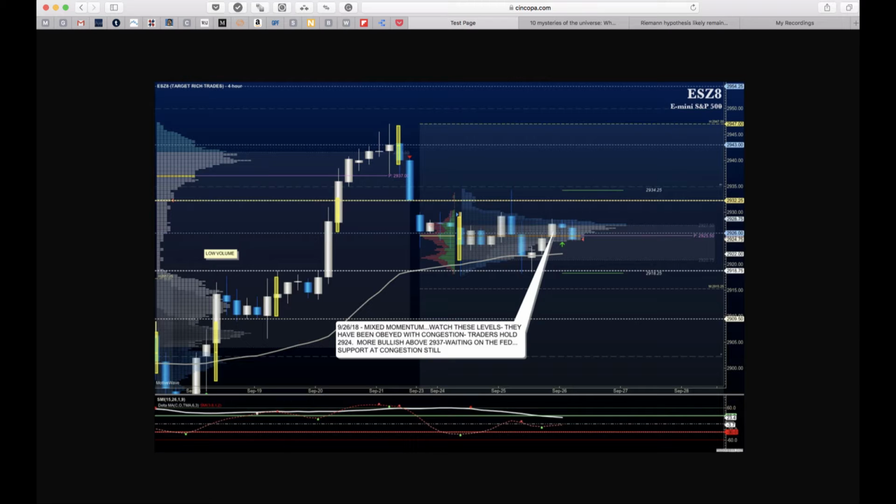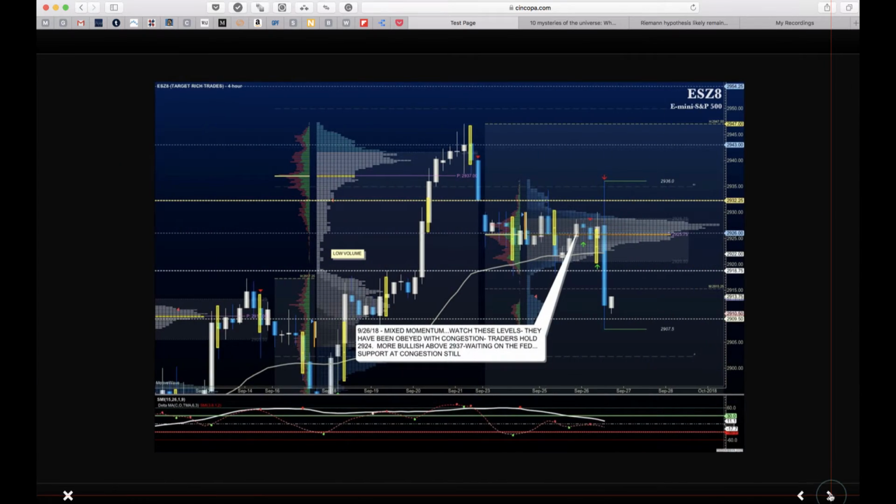I talked about the range-bound space for our charts to be in and for us to watch these edges. Above this 2937 area, we'd have more bullish spaces, and below this 2918 we'd have more bearish spaces. And then the Fed released. Charts did all right in the early part of the day and then completely collapsed. Lost our 2909 area but did recover it.